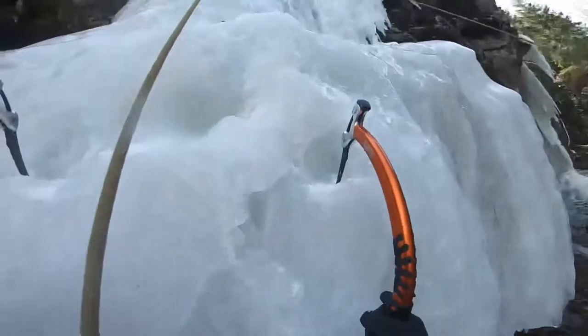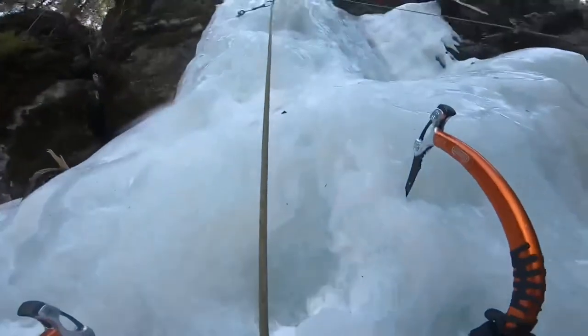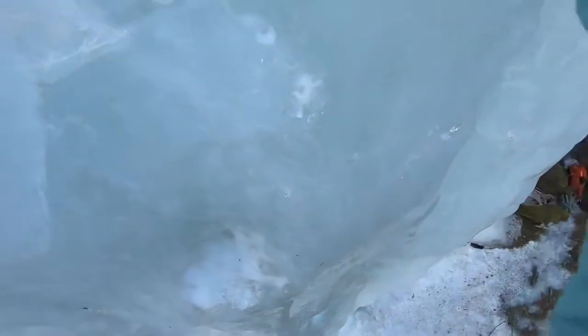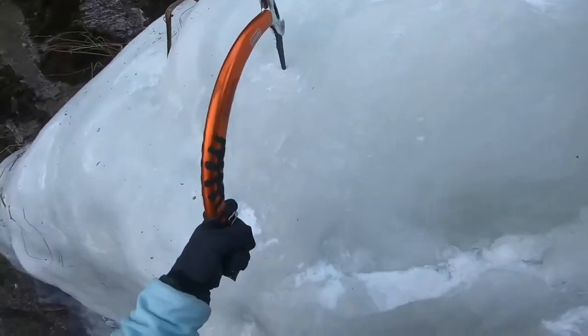Come on. There we go. Get it even higher, straight above you. Even higher. Okay. Good spot, right straight above your head. Right there? Yeah, good. Nice. You were good.